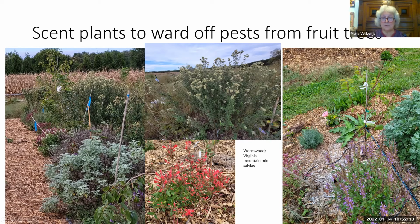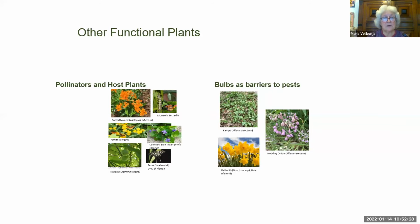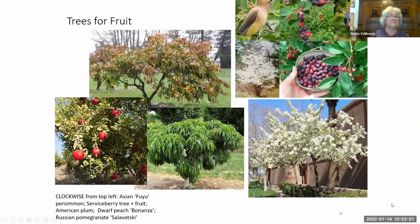I like to have a beautiful garden as well. So I'll use colorful salvias pictured here, red, lavender, and they come in a number of other colors. More functional plants include butterfly weed, which is an important plant if you want to see the monarch butterfly in your yard. Common blue violet, ramps, nodding onion, daffodils. I use that because they keep deer away, and I have it across the front of my property. And other functional plants like this, particularly perennials, are certainly worth considering putting in your permaculture garden.